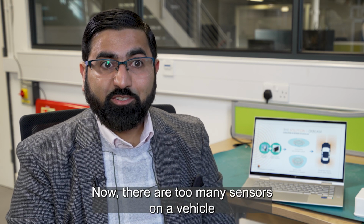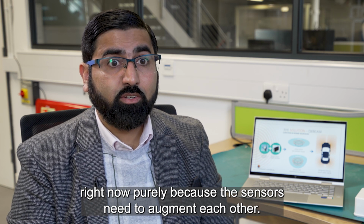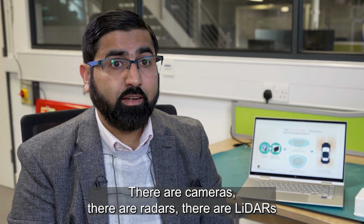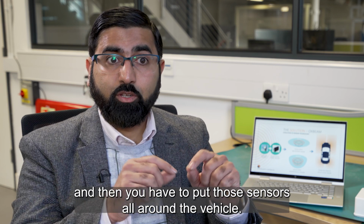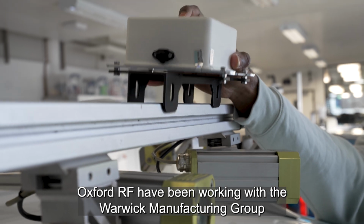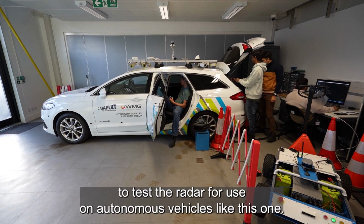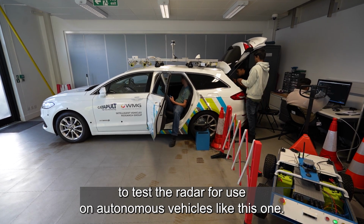Now, there are too many sensors on a vehicle right now purely because the sensors need to augment each other. There are cameras, there are radars, there are LiDARs, and then you have to put those sensors all around the vehicle. Oxford RF have been working with the Warwick Manufacturing Group and the WMG internship programme to test the radar for use on autonomous vehicles like this one.